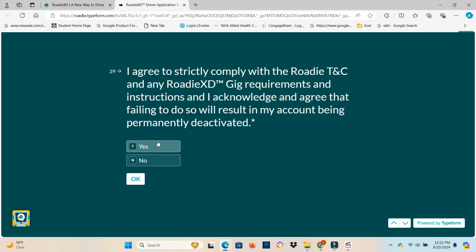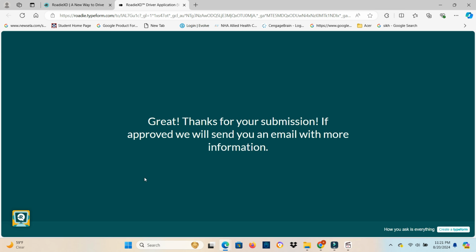I agree to strictly comply with the Roadie T&C and any Roadie gig requirements. I'm just gonna click yes. Otherwise, they're gonna ban your account. You're just gonna click submit. And that's it, guys. This is easy.